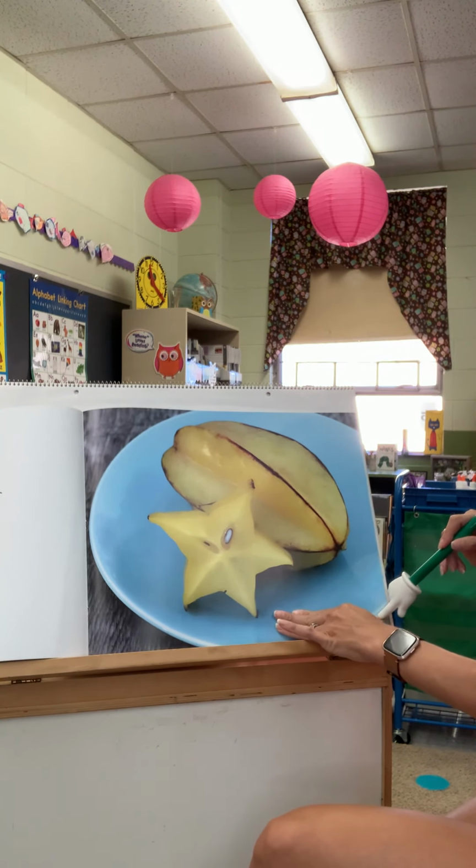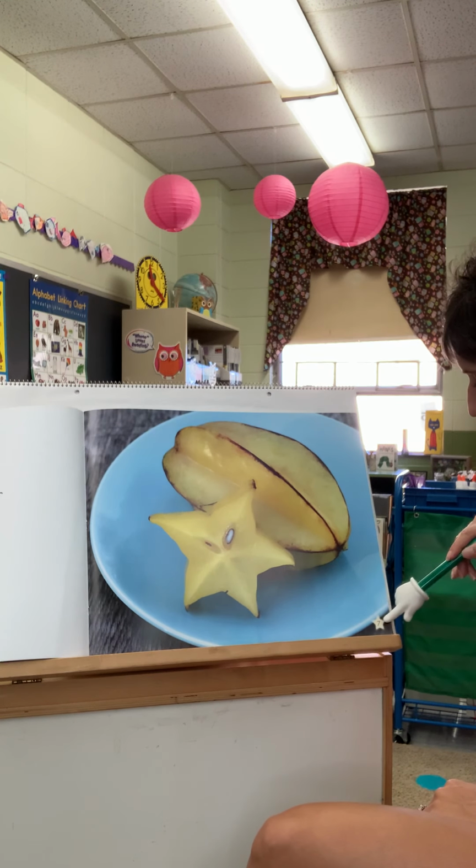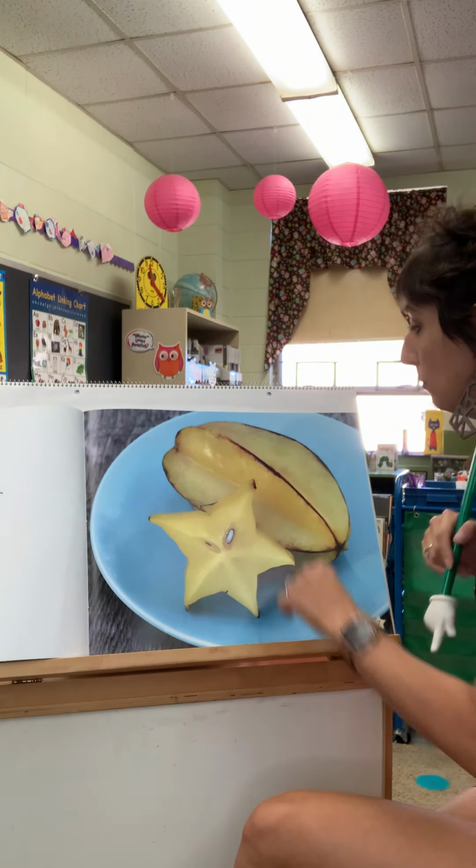Oh, I see a star here at the bottom corner. Do you see that? It says this is page 7. 1, 2, 3, 4, 5. Also a star with 5 points. Interesting.